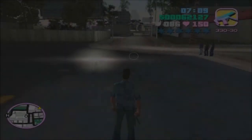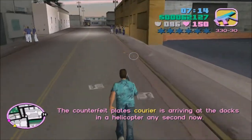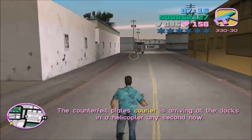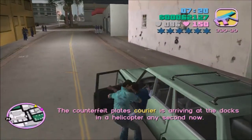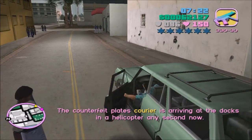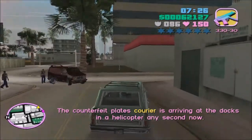Gotta catch you later. Well, since I'm the mob boss, why do I need to take care of everything? Don't I have people to do this for me? I don't know. Goddamn. Oh, well, that's convenient. That spawned, though. Did you see that? Holy shit.